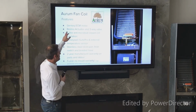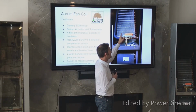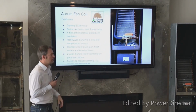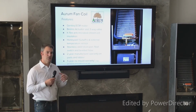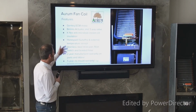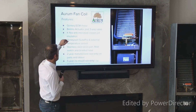A Belimo actuator and three-way valve, so that's this part here. This is what allows the hot or cold water to flow through to the coil, producing your heating or air conditioning. The beauty about having this actuator as well is that you could have the water off, so you can have it so that there's no heating or cooling, but you can turn your fan on. Again, Belimo, a very well-known manufacturer of actuators and valves.